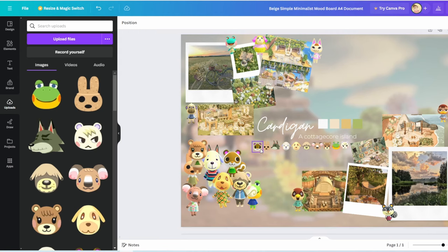or at least our dreamy residents, I was going to put their little faces beneath our island name here, Cardigan. And I think I want to plan out a few of these villagers' builds. I don't know if I'm going to do that right now, but I know that a couple of these I want to have specific things.